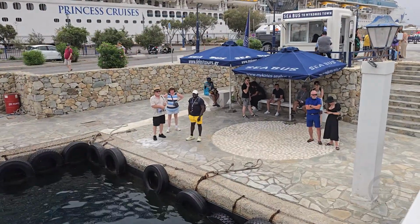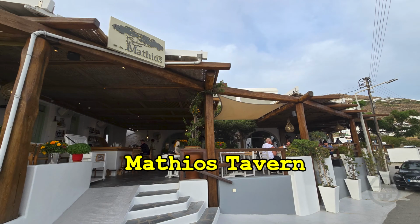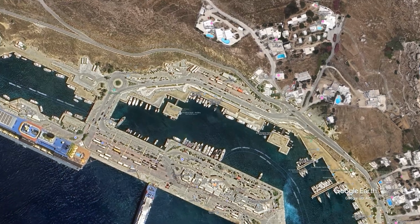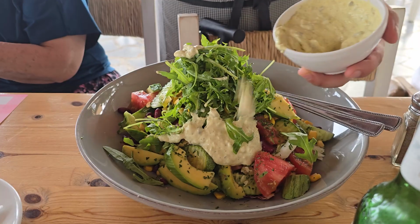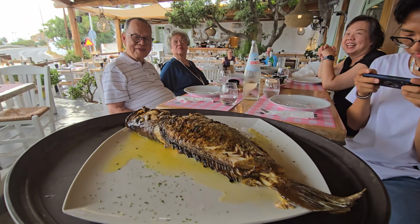Now our bonus discovery came at the end of the day when we decided to try this restaurant for dinner, the Matthaios Tavern. It's only a 5-minute walk from the port. How was it? Pretty awesome. To be honest, we had one of the best seafood meals we had in Europe.